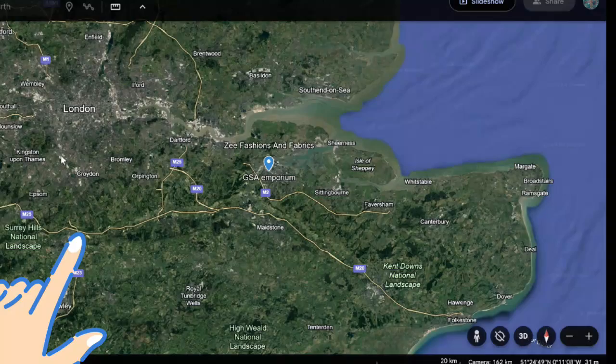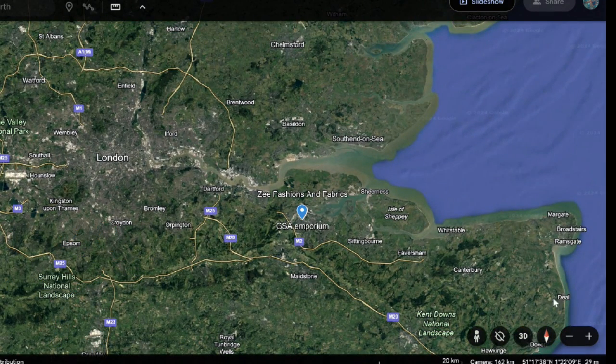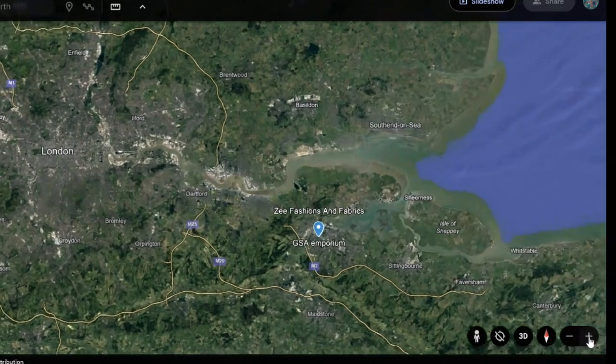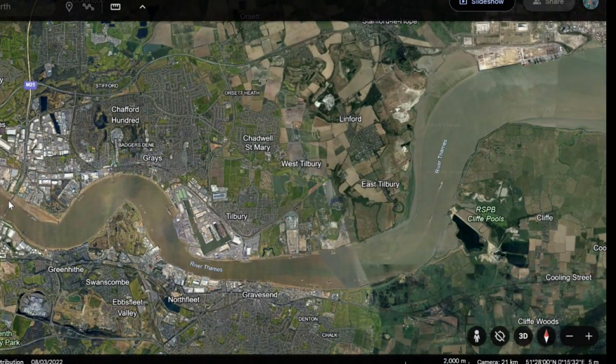So for those of you who don't know what the M25 is, it is like a giant ring road of a motorway that circles the entire of outer London and has to cross the River Thames at what's called the Dartford crossing. One way is a tunnel, the other way is a bridge.